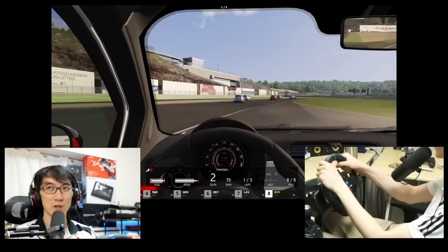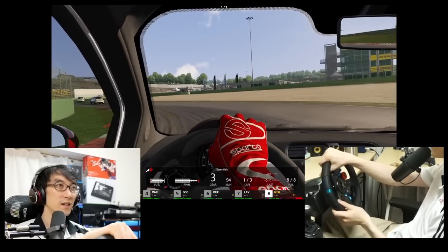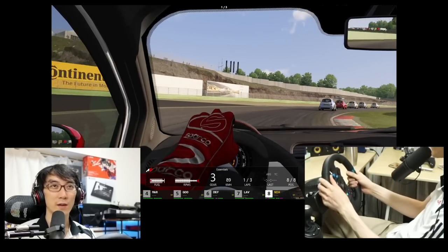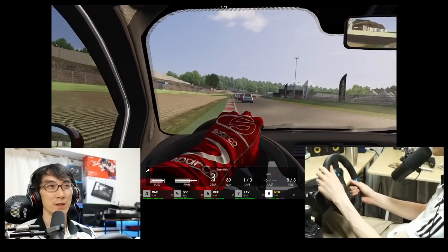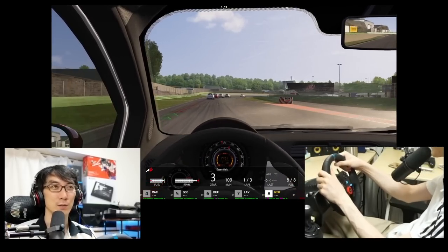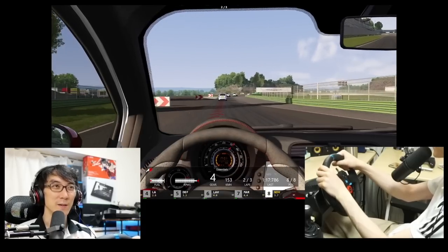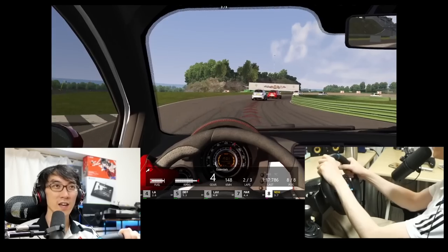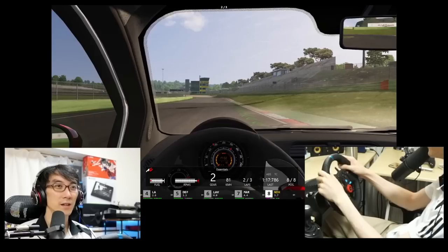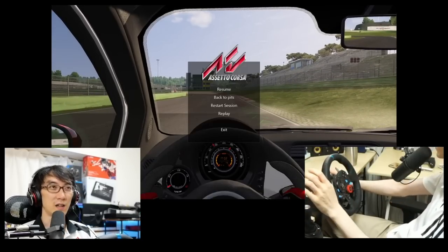Okay, the first corner didn't go so well. Wow, that was cool, letting the wheel just kind of recenter itself and then catching it. I don't know if that's correct, but that's what I did. All right, we got this. Hit the brakes! No, go. Okay, this can't be salvaged. Let's restart session.